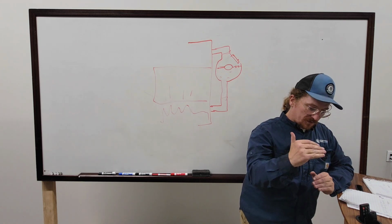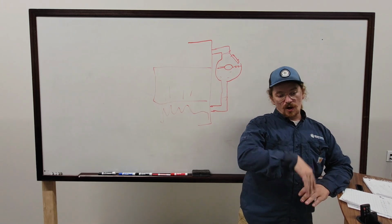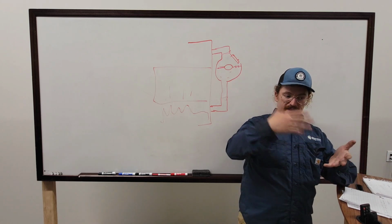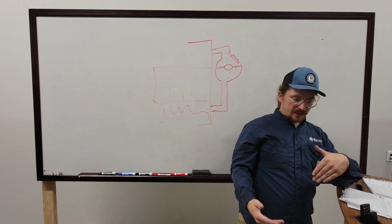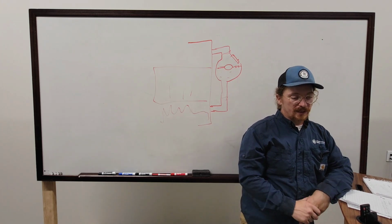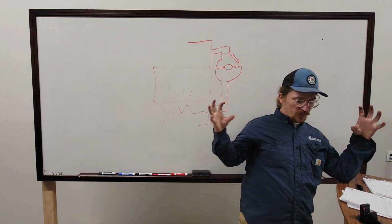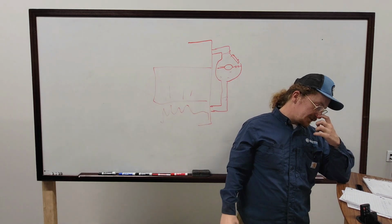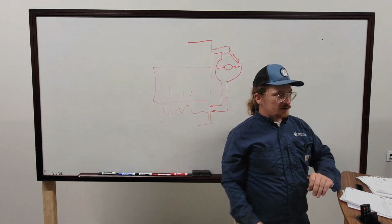Basic sequence of operation: we're proving we have water flow, we're proving we have airflow, open the gas valve, prove we have flame, and then satisfy, in the reverse order. Closing the gas valve, shutting down the fan, shutting down the water. That's a very simplified approach, and it can get much more involved, with steps that it's trying to verify and prove different factors. But overall, it's verifying those factors.